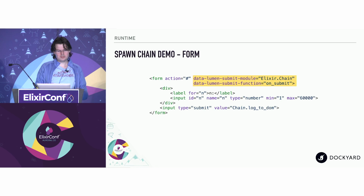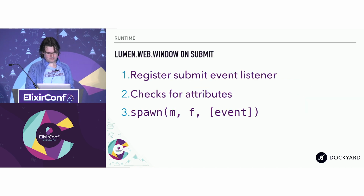So how does the form work? Looking at the HTML source, all that is there are two data attributes, data-lumen-submit-module and data-lumen-submit-function. Taking an example from Phoenix LiveView.js, Lumen Web Start registers an onSubmit event listener on the window, so like a global event listener. When the event fires, it checks for these data attributes if they exist, and if they do, it runs the module and function. This is a very rough thing.